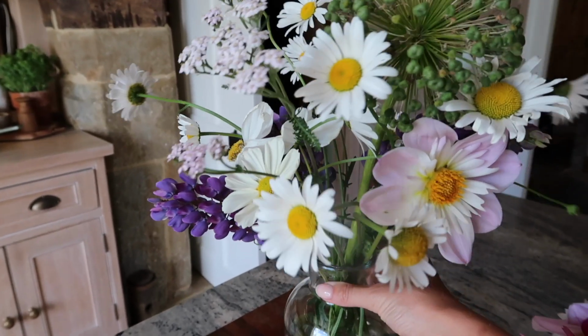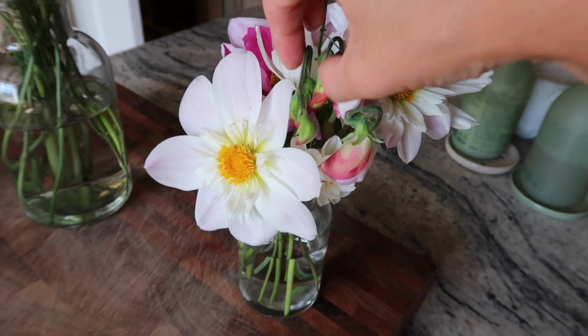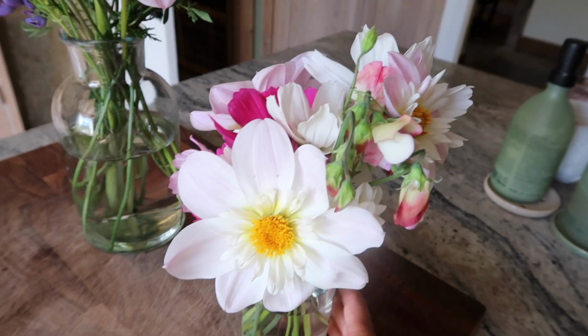And then some of the wildflower daisies, more dahlias in this one. A few of my sweet peas, which have gone the most unusual colour. I wonder if the seeds all kind of intermingled. And a few more cosmos in there.